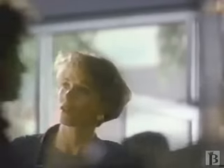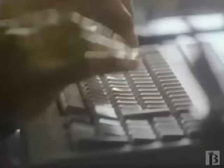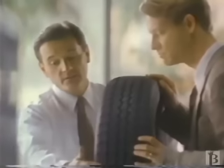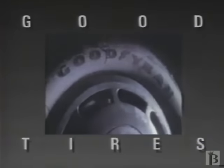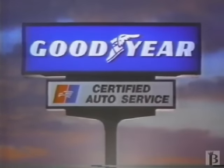You want to protect your family with a good investment at a good price. You need someone to help you handle the road ahead. You need a Goodyear retailer. Not only because he stocks a wide selection of quality tires, but because he can help you select the right tire for your budget and the way you drive. A tire that can help provide your family with a secure future. Good tires. Good service. Good people. Good year.